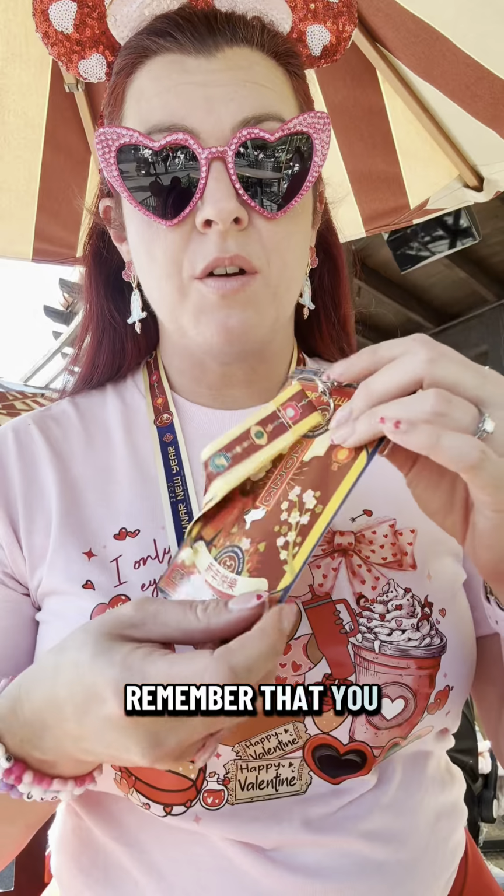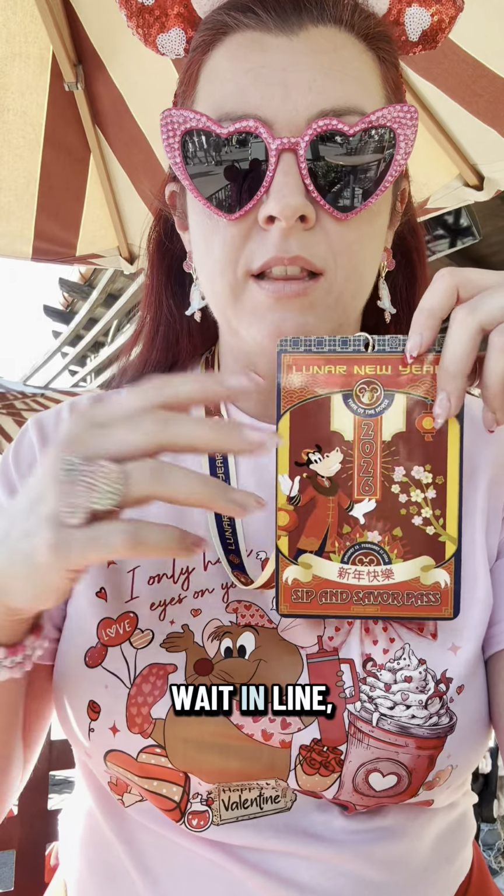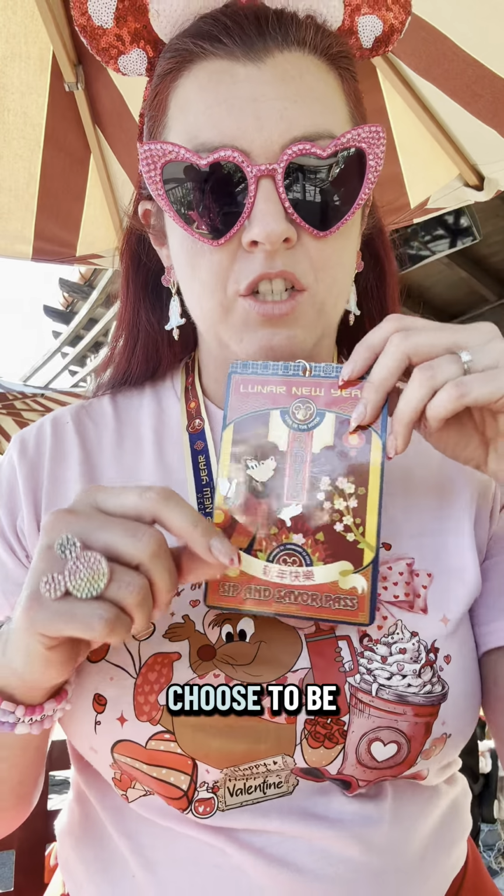So remember that you can use your Sip and Savor Pass at the different food booths, but also you can use it at a restaurant. So we ordered 4 different foods from the food booths, and those are the 4 that we've tried, but now we have 2 different food items that we're gonna be getting from the actual restaurant. So what you do is you go and you wait in line, and then they scan the back of this, and then that's what you get to use your Sip and Savor Pass for. There's also a few items that we are gonna choose to be buying by ourselves because it is not worth using our Sip and Savor Pass for. So we're gonna go do that next.